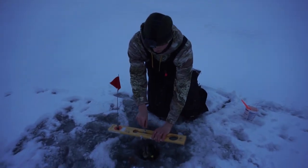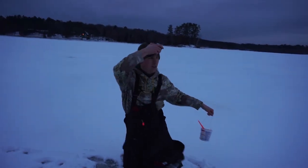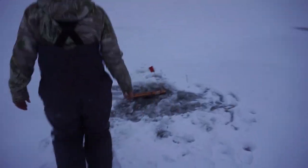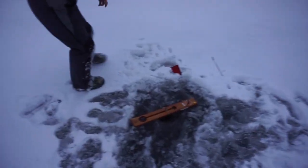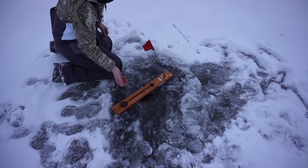Alright. Go get him. Alright. Triple flag. We just got back to the shack and another one popped up. The action is heating up.